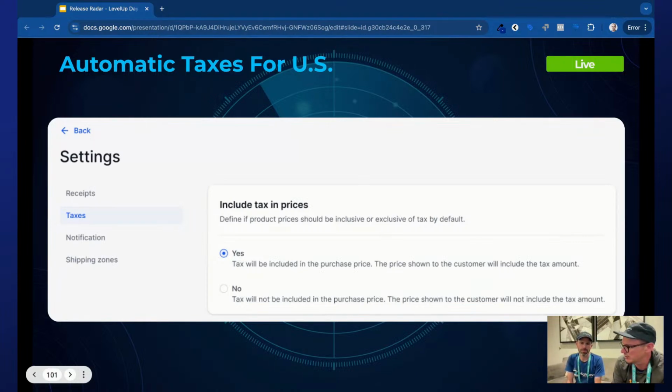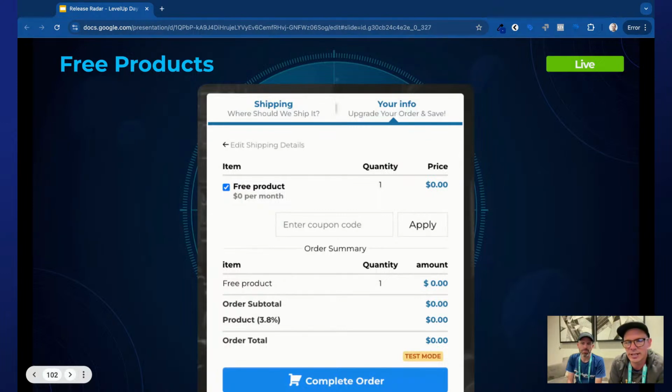Automatic taxes in the US are live, which is awesome. Obviously, this will roll out to other regions in the future, but this was a big one that we got out as well. So if you've been waiting for taxes, that is live, and now you can do free products as well. Free products. So giving away something. The key distinction here is before, I think you had to enter a credit card, but it would be a $0 transaction. We got rid of that requirement.